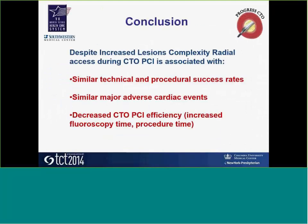Yeah, it's accepted, but you're right. It will be the PROGRESS CTO score and these factors you mentioned. But it's very thrilling to see that the radial did not make a difference in terms of success. And again, that's in experienced hands like yours. But I guess the bottom line is with experienced radial operators, this can be done safely and effectively.